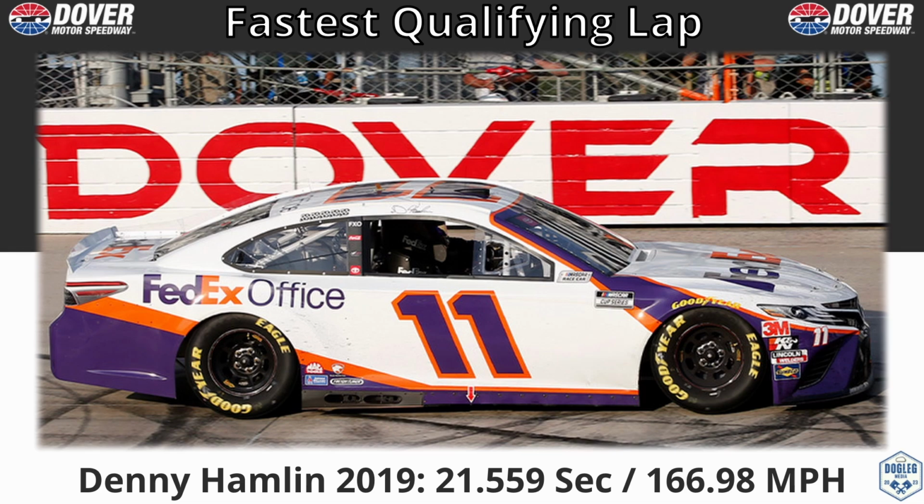Denny Hamlin would set the mark in 2019 with a 21.559 second lap. He would average 166.98 miles per hour around the 1-mile concrete oval, which is bad fast for a 1-mile track. While he wouldn't win this race, he would get his only Dover win the very next season in 2020, so he has conquered miles after all.